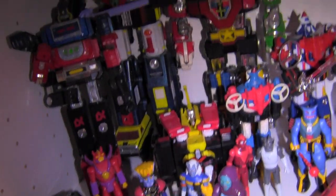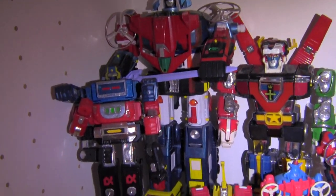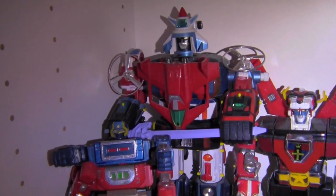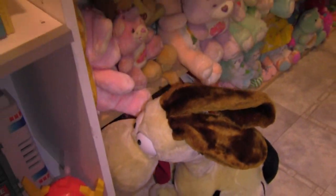But yeah. And then, of course, my Matchbox lineup, my Vehicle Force, Lion Force, and Robot Force. And the Vehicle Force Voltron actually is holding a prototype sword that was supposed to come with him that I bought from an ex-LJN employee. So he is holding that prototype sword. It's pretty darn cool. There's a big Odie sitting on the ground.